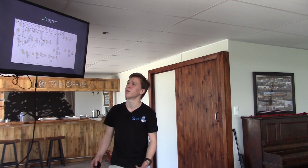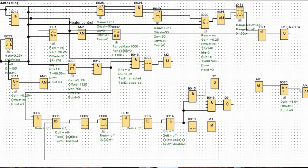Here is the program that I wrote, using 2 PI controllers for heating, which are proportional and integral controllers that heat slowly using PWM, only heating for a moment and shutting off, with the duty cycle being dependent on what the temperature is and how fast you want to heat it up to temperature.